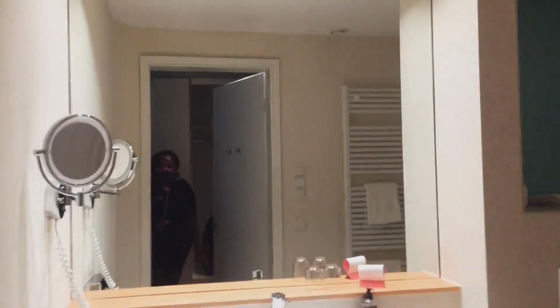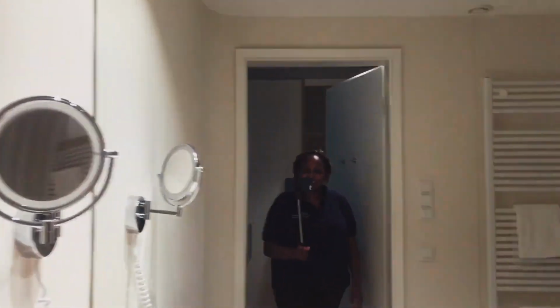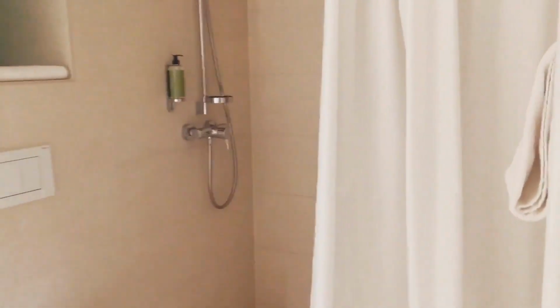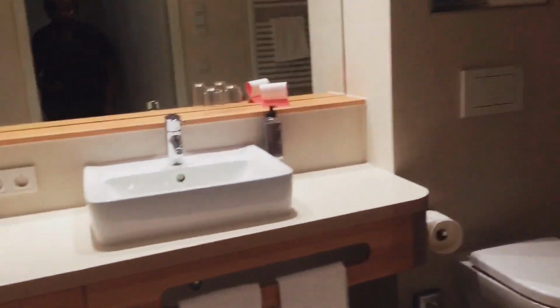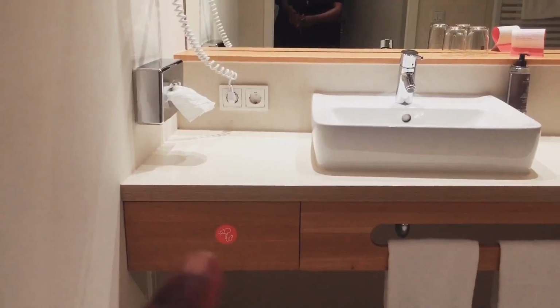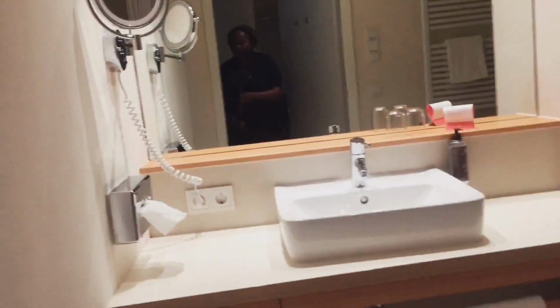Okay, so it's all neat, very clean and tidy. And a shower, which appears to be a wet floor, very, very spacious. And I'll show you a little sign. Oh, and it looks like we've got a hair dryer just over here somewhere. Okay, and before I even ta-da, the boudoir.